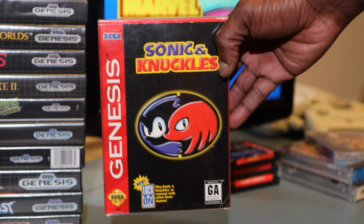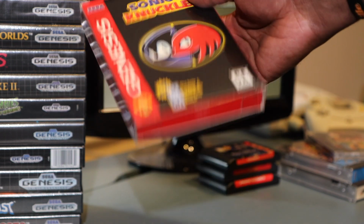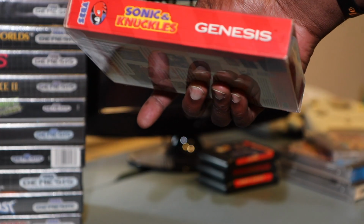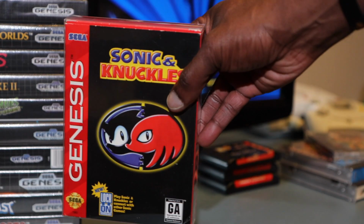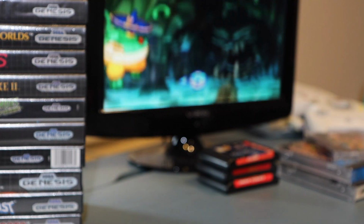I don't really think I'm going to do the Spinball and some of those other ones, but these are the main ones that I wanted, and I just tossed it right into this plastic protector here just to try to preserve that box, because these boxes are so fragile and finicky. But added that one there.